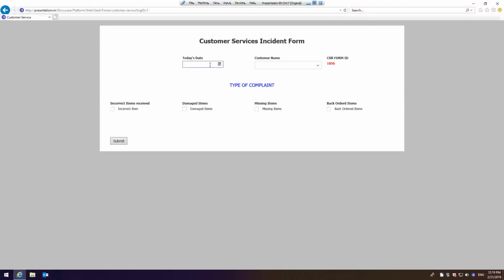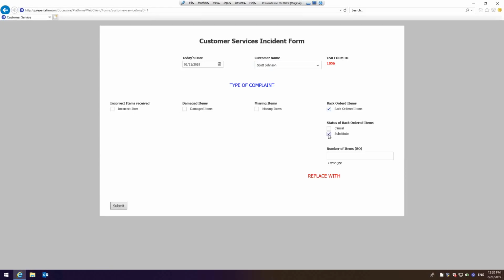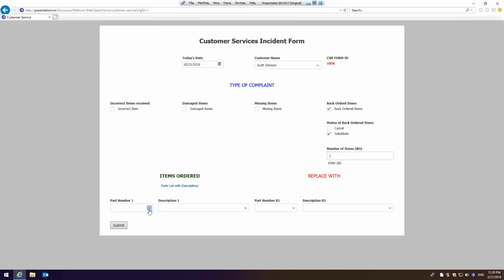Here they enter the customer name and today's date. They can select the customer from a drop-down list of all their existing customers. So we have Scott Johnson. They have several options here: incorrect items received, damaged, missing items, back-ordered items. We're going to select back-ordered items, and they want to substitute. There was an item that was back-ordered, and they only have one item that they want to replace with.